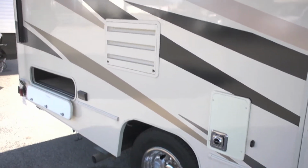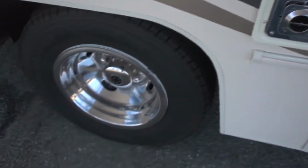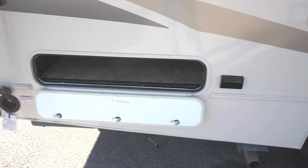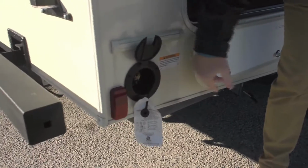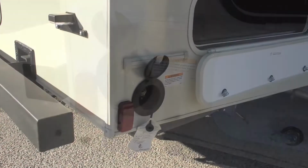You've got a few of these appliances. You got your furnace, you got your refrigerator. And then right here, what do we got there? You've got storage. Storage galore. This is a quick disconnect for a gas grill. So you could get your liquid propane from the tank underneath into a grill or whatever you want.